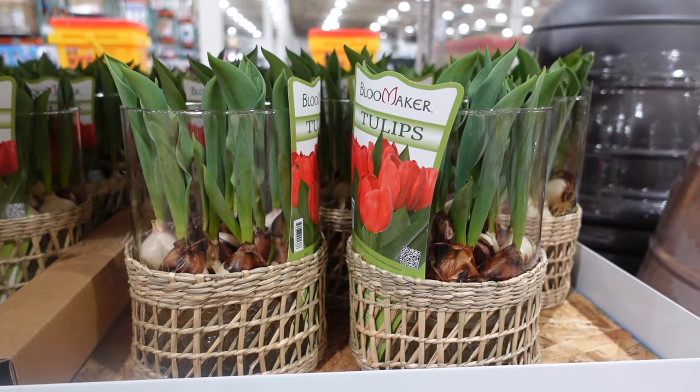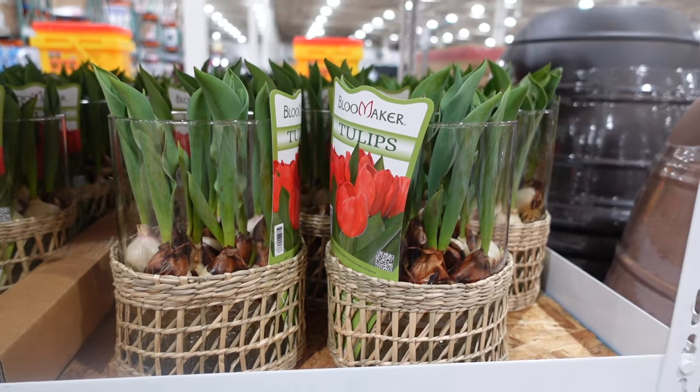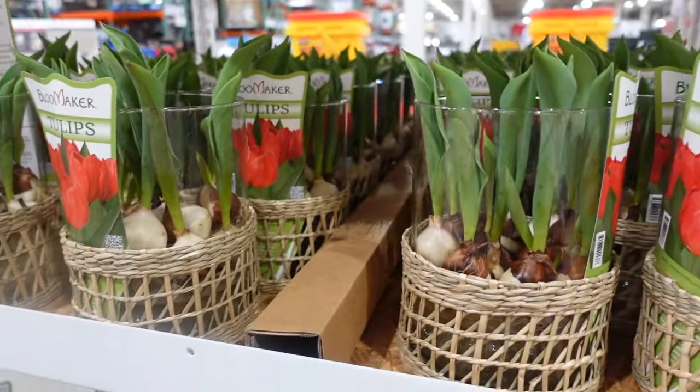I think it was Mother's Day. It could have been Valentine's Day, but I think it was Mother's Day. And they used to be, I think, probably like $10.99. And now they're $16.99. But Costco is a great place to get flowers for Valentine's Day and Mother's Day.